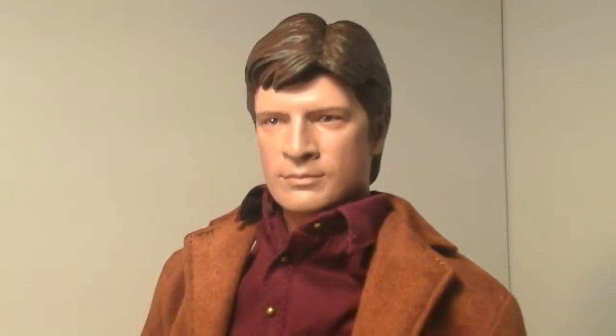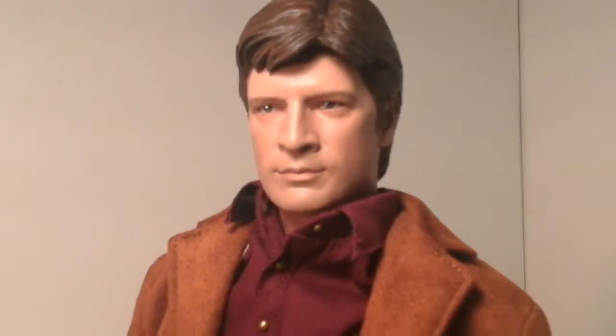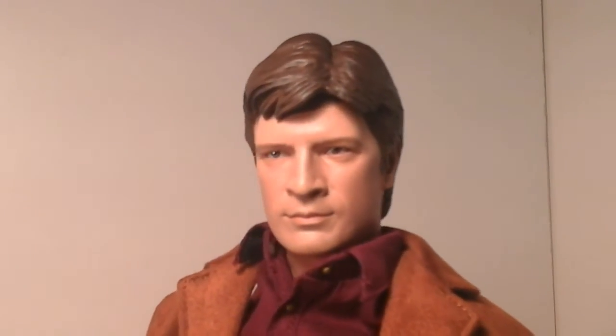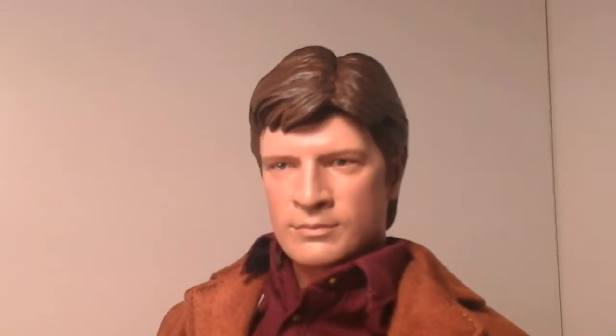So let's flip it back around and look at the front of the figure one more time. So, here's the front of the figure again, and let's check out that head sculpt one more time. Now, like I said, I am 100% happy with this head sculpt. I don't know why people complain. I think it looks great. But you know what? Quantum Mechanix actually included one more accessory. So let's check it out, shall we?